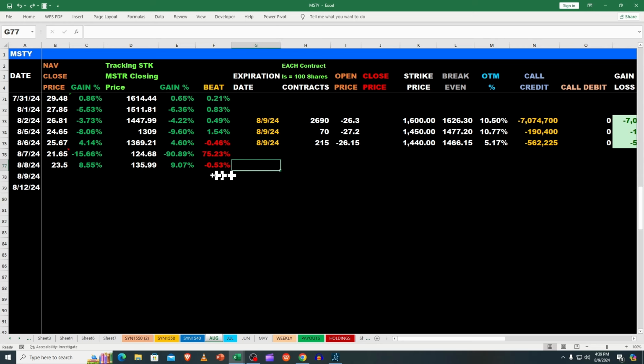Very similar to the shares. So I just made the concession here when I created my new August tab, bringing everything over. So ignore this 90% drop or 75% beat. What we had on 8-8 was a 9.07 movement. Technically, it went from 124.68 to 135.99. We all know this was 1,246.8 something, but I just divided it by 10 and got it over with.